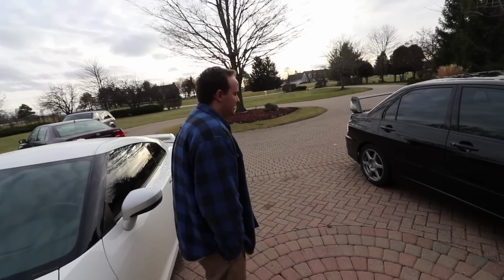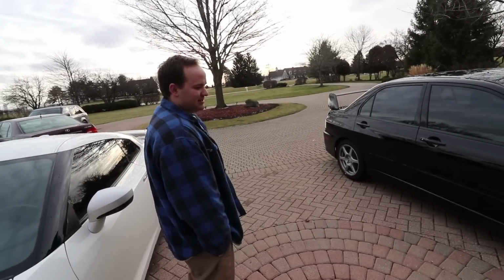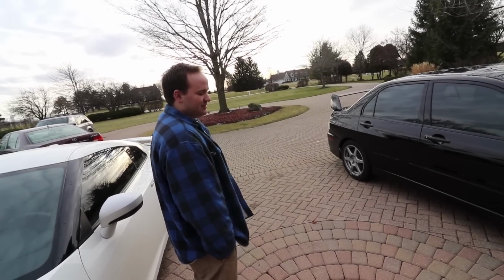Engine-wise, it's perfect. And mechanically, the car's perfect. I put 2,000 miles on it. They haven't done a thing to it, and it's never let me down. So I'm gonna go ahead and take a few minutes and look this car over. I'm gonna take the car for a drive, see how it feels, all that stuff. I've never driven an Evo 8 before, so I don't really know exactly what to look for, what to expect.